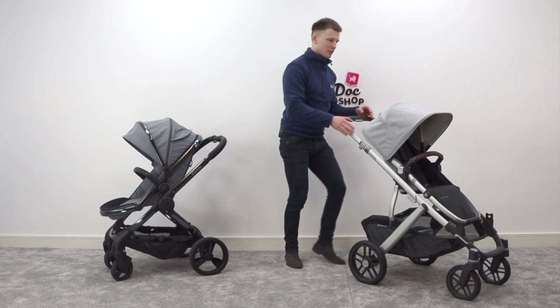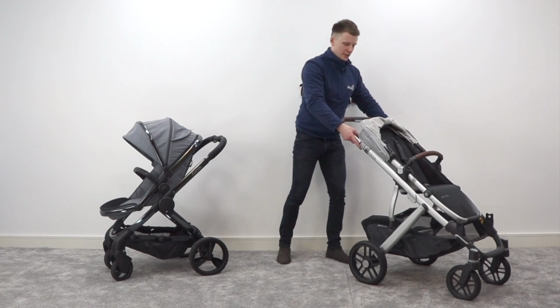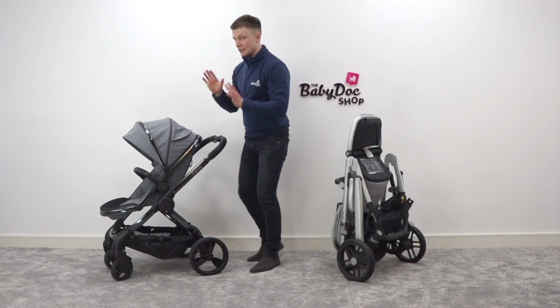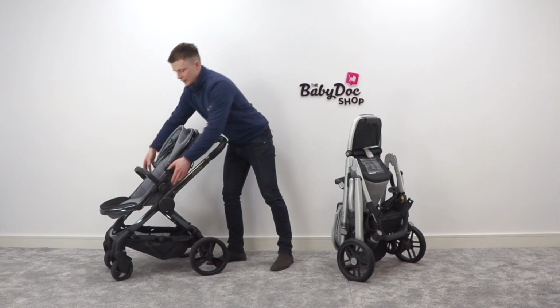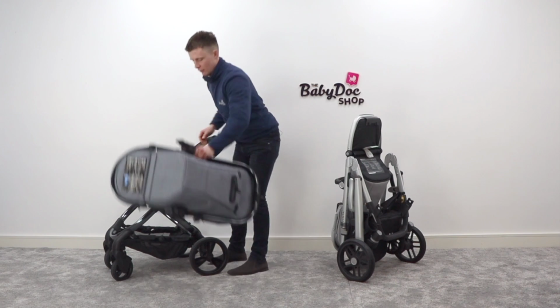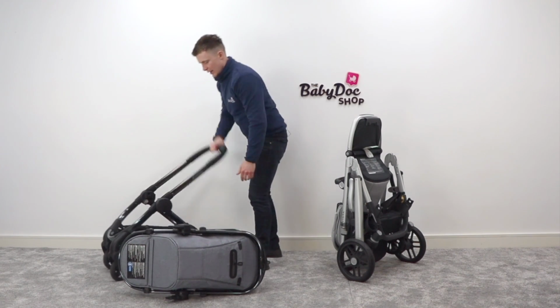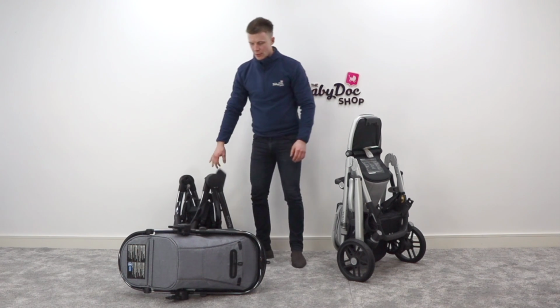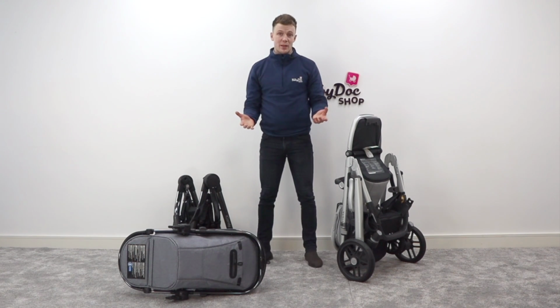A 1-piece fold folds with the seat unit still attached to the buggy like so, whereas a 2-piece fold requires you to remove the seat unit from the buggy and then fold it. Now, neither is better than the other, but ultimately it's up to you to decide which one you prefer.